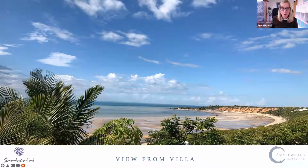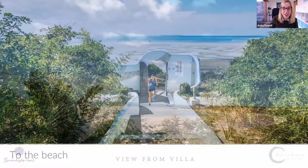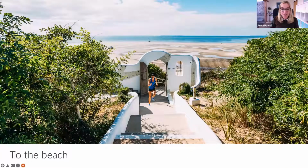So the nearest village is about 1 kilometer away. You can see the fishing boats go backwards and forwards in the morning, but it's not too close to be too noisy. The steps going down to the beach, it takes about 10 seconds to walk down to the beach. So it's very, very easy to access the beach.